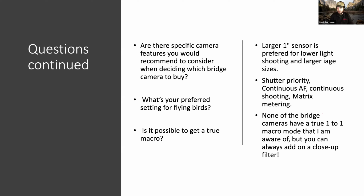But what you can do to get even closer is always add on a macro close-up filter, a magnifying filter. That's going to allow you to get even closer to your subject to get more macro style photography. So that's something to consider as well when you're looking at these cameras.